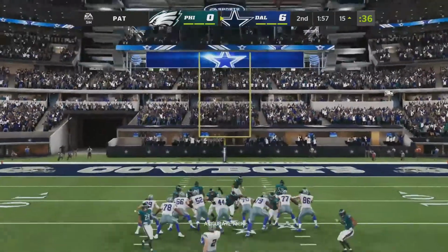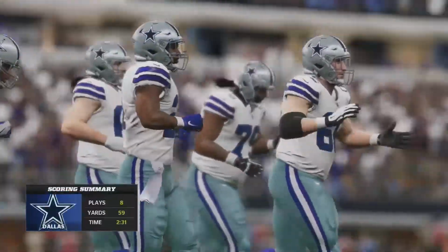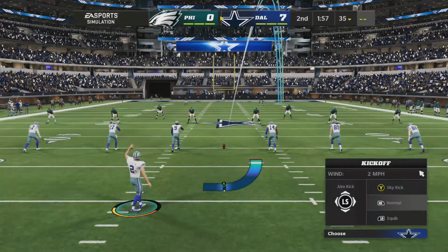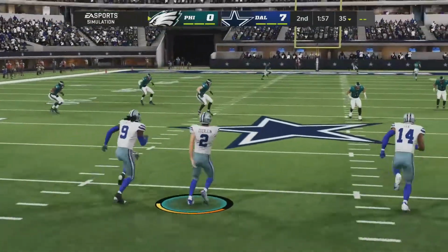And all about timing there on that short slant, Charles. Exactly right. That was timed up so well. The route, the throw, touchdown. Zuerlein connects on the extra point, and that makes the score 7-0. Now after the touchdown, it's Zuerlein. He'll kick it away.